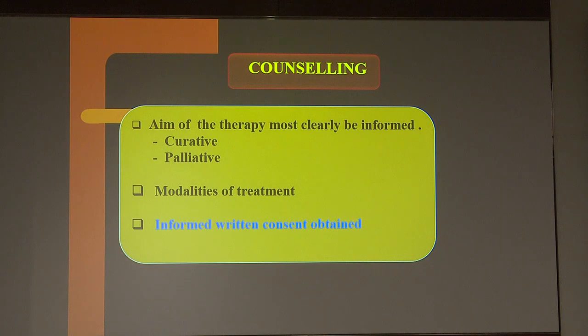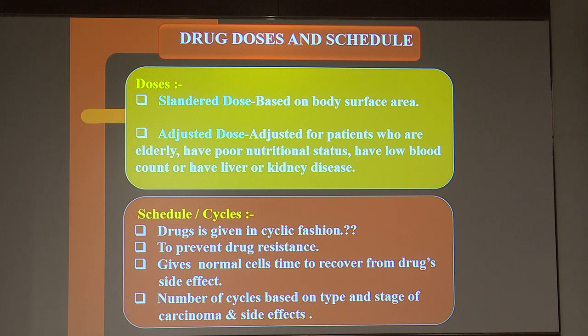The aim of the therapy should be clear, whether it is curative or you are only going to palliate the patient. Informed written consent should be taken. The dose of the chemotherapy drug should be standard, but can be adjusted according to the patient's performance and nutritional status, and even during chemotherapy, for any renal function derangement.